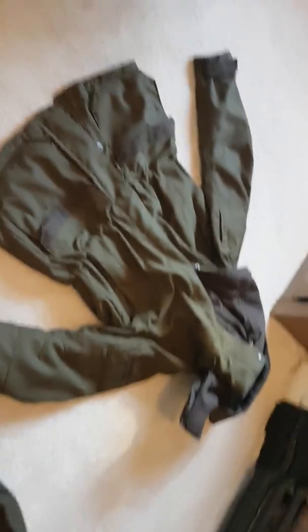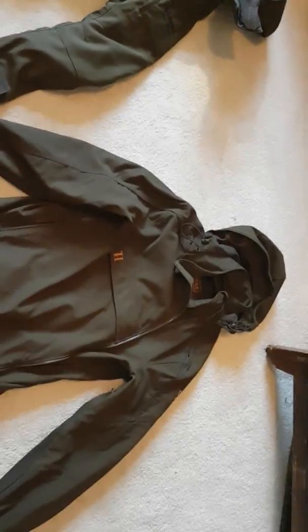Round the back as well, this has also got the action back, I think they call it. Basically, it's just sort of got a vent here. It doesn't actually vent through to the coat, but it gives you a bit of room for when you're swinging a shotgun. Whereas on the Move, that's absent. It's just got a straightforward flat back to the coat.